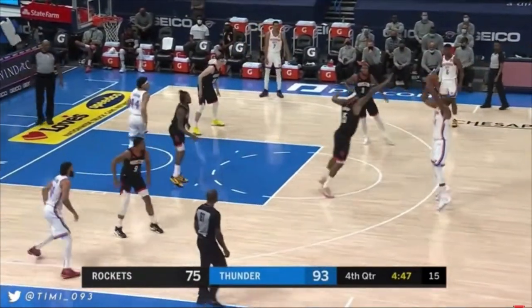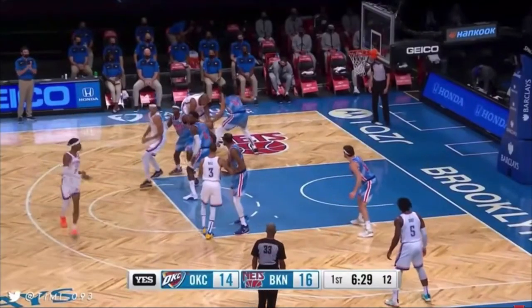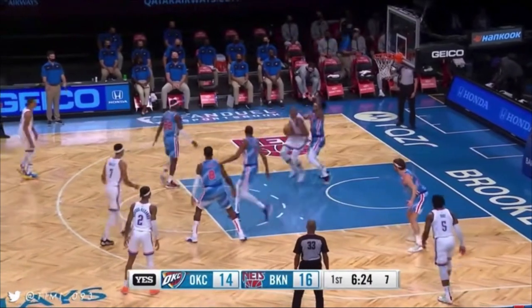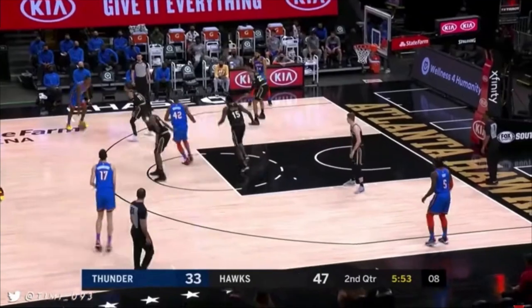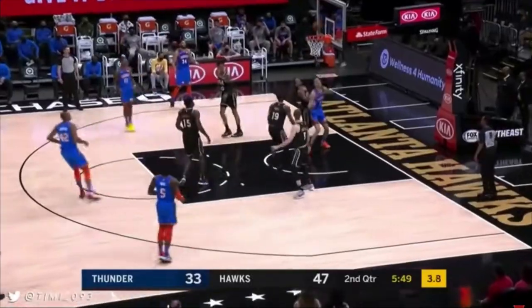Al Horford is a pretty nice pickup for Boston. He's shown in OKC that he's still a pretty good big man, averaging 14 points and 7 rebounds a game last year. Horford will help to upgrade the center position, and he has a history with the team as he played on the Celtics for 3 years of his career and even was an all-star.